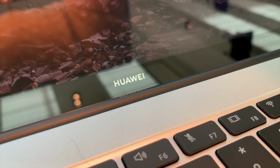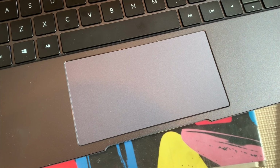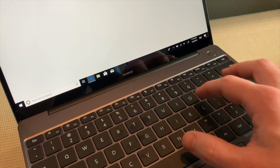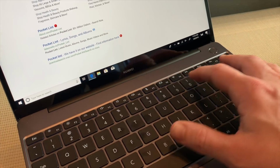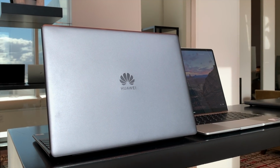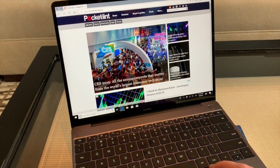It's launching on January 29th in the US, with the UK launch following shortly after. Pricing starts at $999, with the more powerful i7 model with 512GB of storage costing $1,299. And it ships with 1 year of Office 365 and a dongle for expanding the connections.